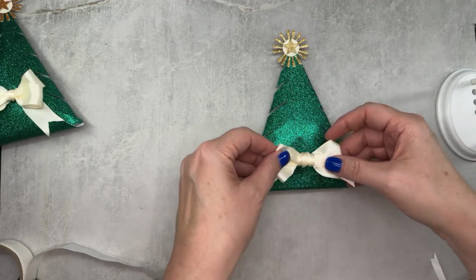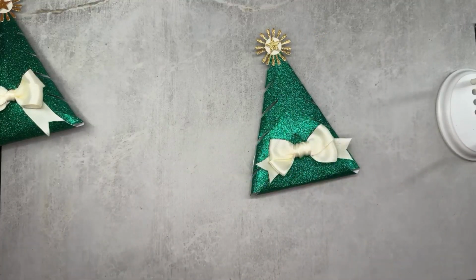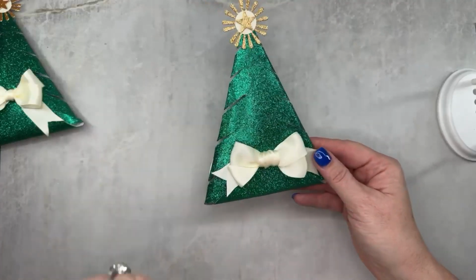David asked me, do you think that bow is too big for that? And I'm like, what? That's not even possible. The star could be too big. That bow cannot be too big.